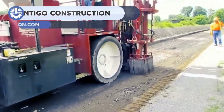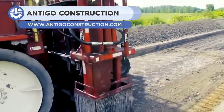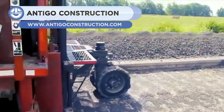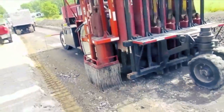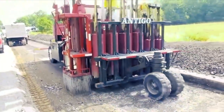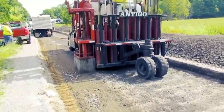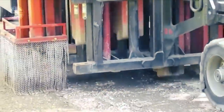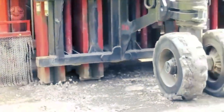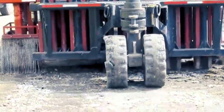Up next, we have the 8600 Badger Breaker, which is a concrete pavement breaker. It carries 8-foot wide, 12,000 pound hammers. The drop height of its hammer can be electrically adjustable, ranging from 0 to 9 feet. Its strike bars are 1.5 inches wide and replaceable, and can also be extended to the width of the hammer. This pavement breaker is self-propelled and is powered by a 140 horsepower diesel engine.